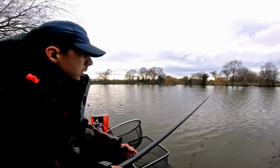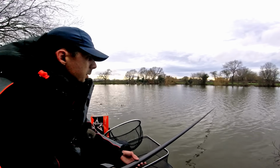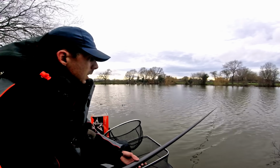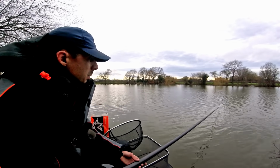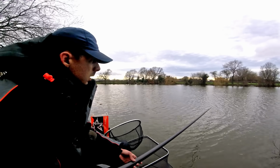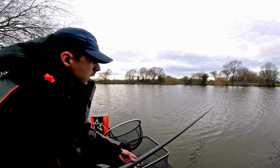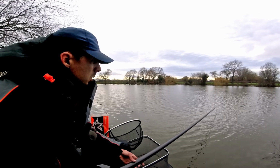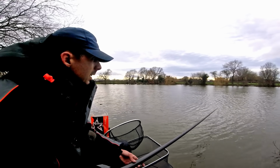Come on, let's get the first fish on the board, man. We've got a few hours at it. Usually I fish the waggler when I come here, quite far out. Didn't want to be messing about with all that today just because of how windy it is. There's that many fish in here, you've got to get them into frenzy feeding mode. It doesn't matter what time of year you come, you've got to hit them with a bit of bait. There's that many of them.